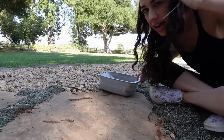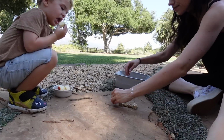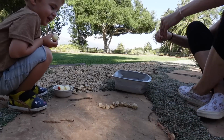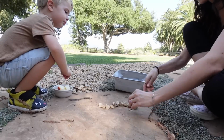Okay, we're gonna build our caterpillar. Millipede. Oh, is it a millipede? Mm-hmm. Line them up. How's that? It's great. It kind of looks like a snake, doesn't it? But it's a millipede. So now I break off little pieces of stick for the legs. Yeah, I'll help you.